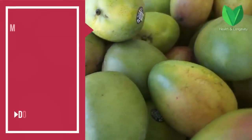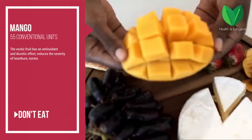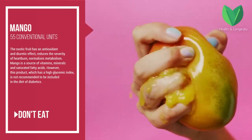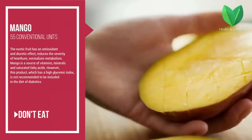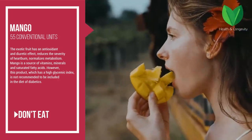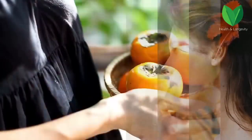Mango. The glycemic index is 55 conventional units. The exotic fruit has an antioxidant and diuretic effect, reduces the severity of heartburn, normalizes metabolism. Mango is a source of vitamins, minerals, and saturated fatty acids. However, this product, which has a high glycemic index, is not recommended to be included in the diet of diabetics.